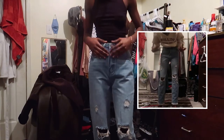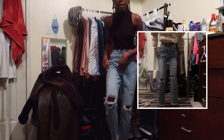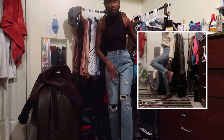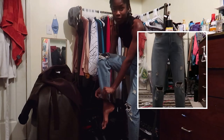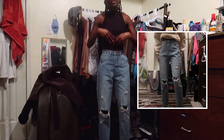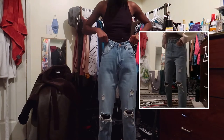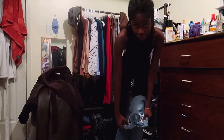And yeah, so that's this one. And then I got these ones that are ripped, as you can see, at the knees, which I think is the perfect amount of ripping. It's not overly done, just perfect. And then it has this fraying, which I also love, and they come all the way down to my ankle, which I also love. It's just a fave. The only thing is the extra crotch fabric, and whether you wear it as a boyfriend jean or as a mom jean is up to you. I don't like extra crotch fabric.